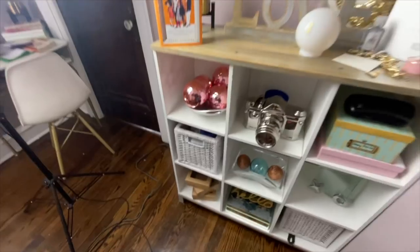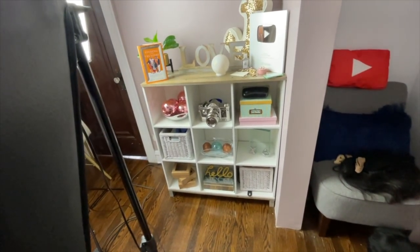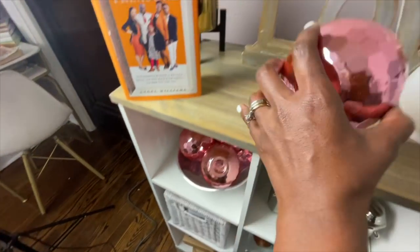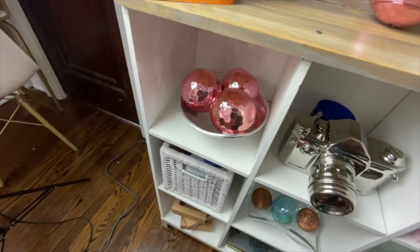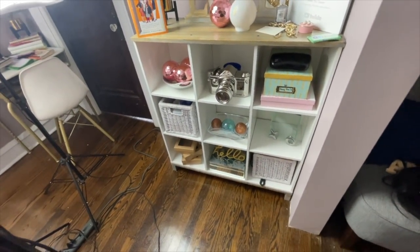Let's step back this way. Nah. I think that's too cluttered, guys. I'm going to take one out. I'm going to remove this one. There we go. Look, you see? Isn't that gorgeous? I love it, love it.